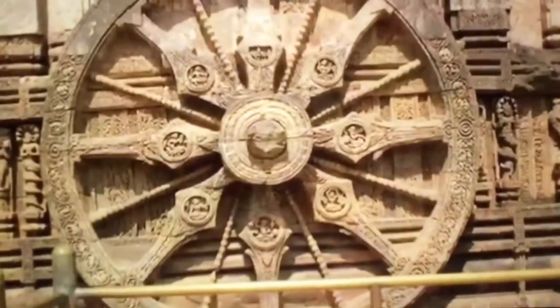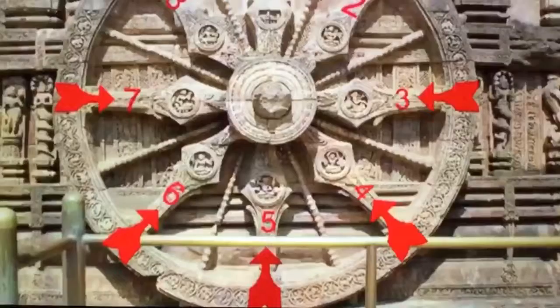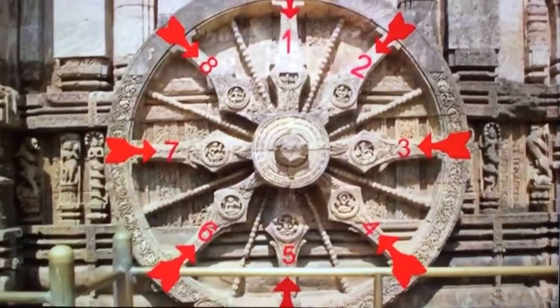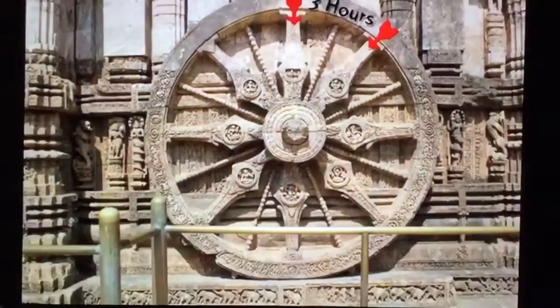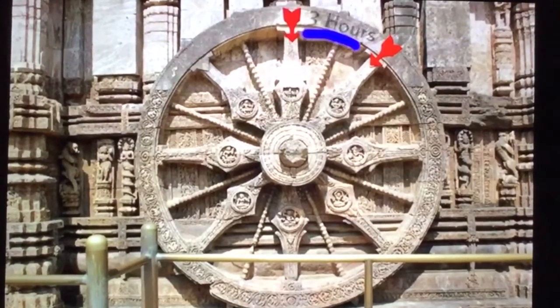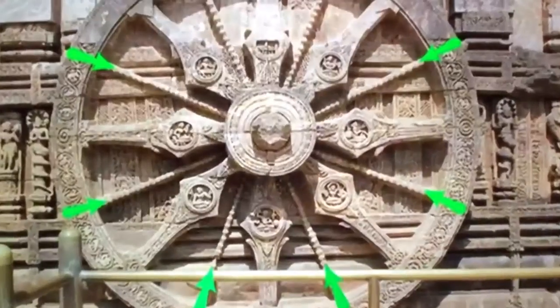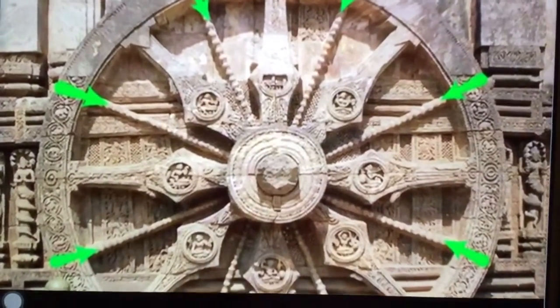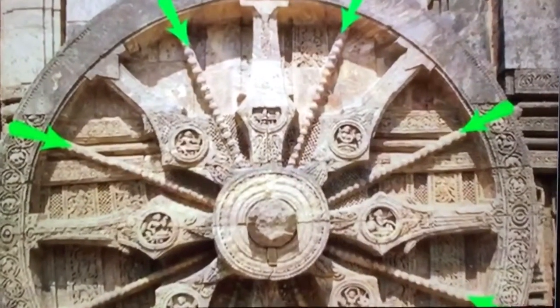As you can see, the sundial is pretty accurate, and people are amazed by it. Let's take a closer look and see how it works. The sundial has 8 major spokes that divide 24 hours into 8 equal parts, which means that the time between 2 major spokes is 3 hours. There are 8 minor spokes as well. Each minor spoke runs exactly in the middle of 2 major spokes.